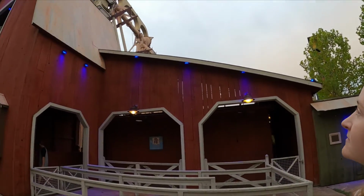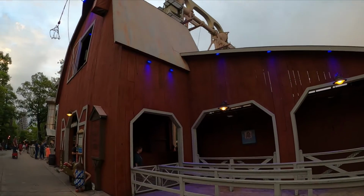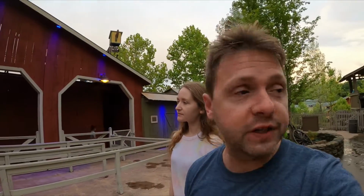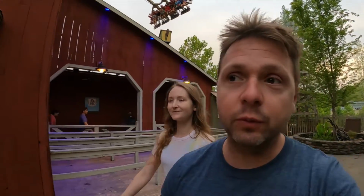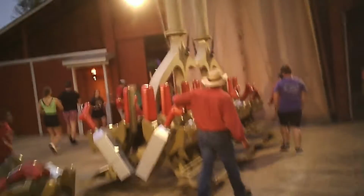It's time for the giant barn swing here at Silver Dollar City in Branson, Missouri. They've got a real nice barn theme there, and you can see that giant swing is revving up behind it. It says it goes up to 55 miles an hour on the downward swing. So we'll see. We'll bring you on board, point of view, and we'll see you on the swing as soon as we get through here. Pretty cool.